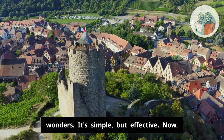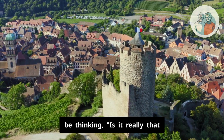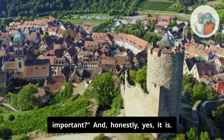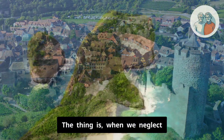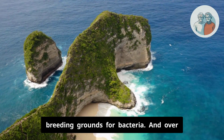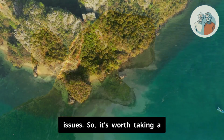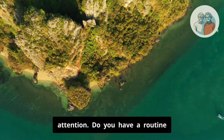It's simple, but effective. Now, I know some of you might be thinking, is it really that important? And honestly, yes, it is. The thing is, when we neglect these small areas, they can become breeding grounds for bacteria. And over time, that can lead to bigger issues. So, it's worth taking a moment to give them a little attention.